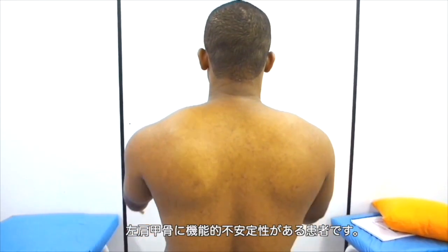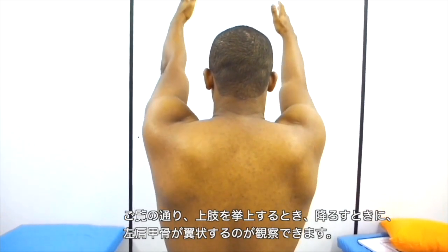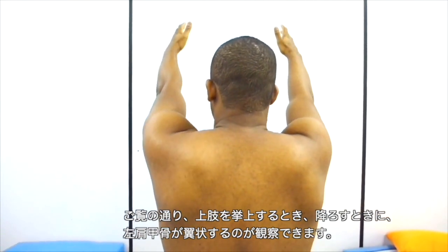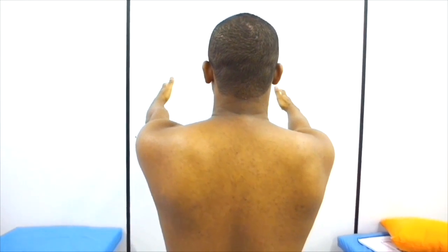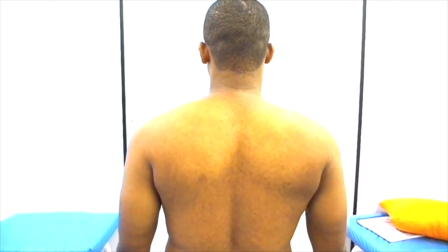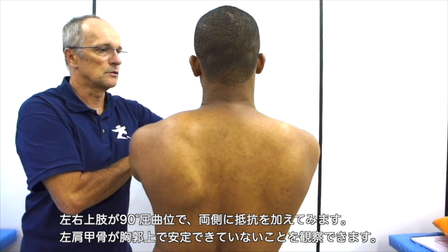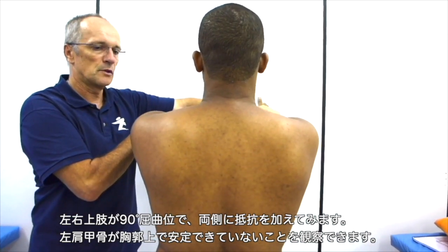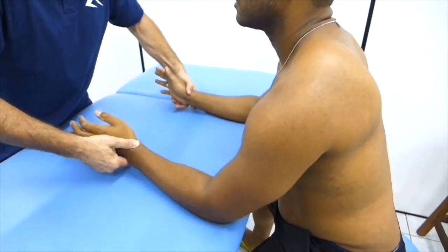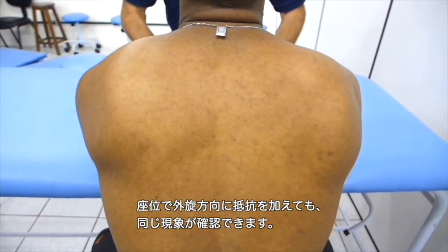Here we have a patient with a functional instability of the scapula, and you can see that the scapula is swinging out when he's lifting the arm or when he is lowering the arm. Just watch a moment. Here, the scapula wings out. A resisted bilateral flexion at 90 degrees shows the problems the patient has in the stabilization of the scapula on the thoracic cage. A resisted external rotation here in sitting shows the same symptom.